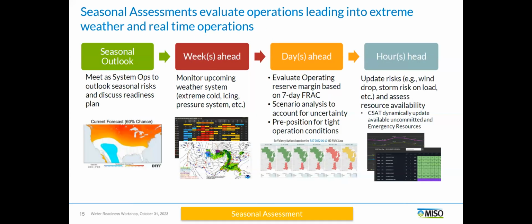This is just another snapshot about how we shrink the size of uncertainty and really bring in the ready, aim, and execute approach. And so how do we account for extreme weather?